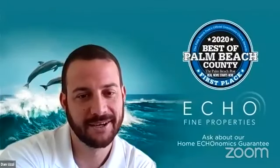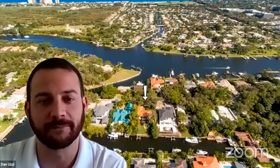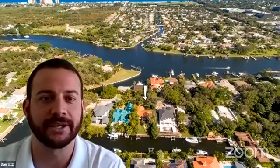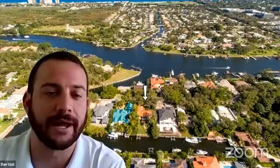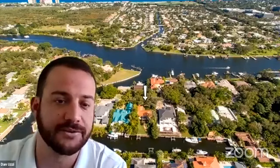So Dan, where are you at today? I'm at 12877 South Shore on the Intracoastal in Palm Beach Gardens. It's in the Intracoastal Park. This location is about halfway between Donald Ross Road and PGA Boulevard, right off Prosperity Farms. As you can see, it's right across the street from the Intracoastal.